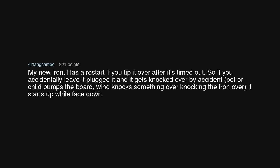My new iron has a restart if you tip it over after it's timed out. So if you accidentally leave it plugged in and it gets knocked over by accident, pet or child bumps the board, wind knocks something over, knocking the iron over, it starts up while face down.